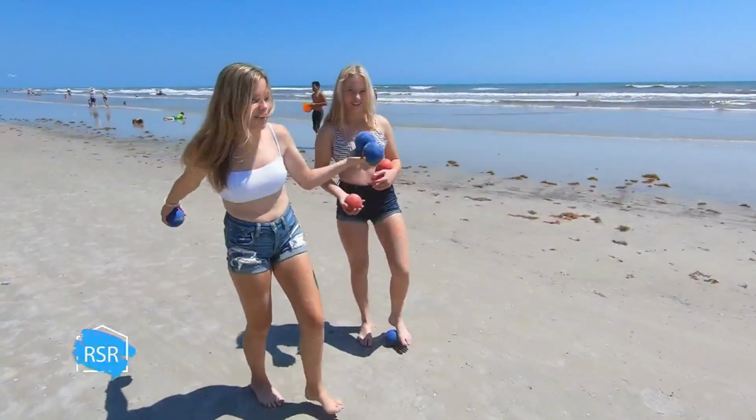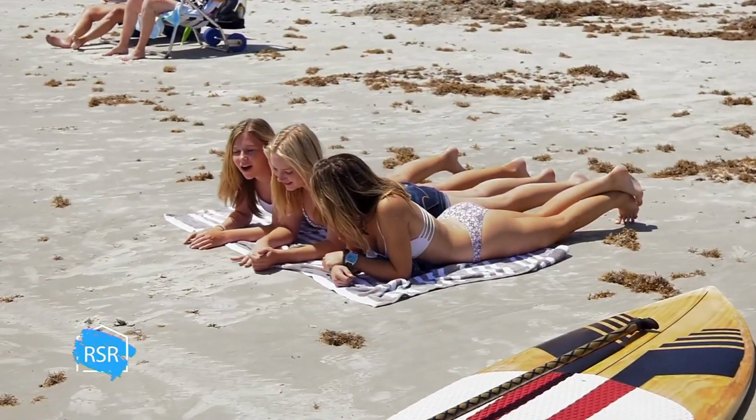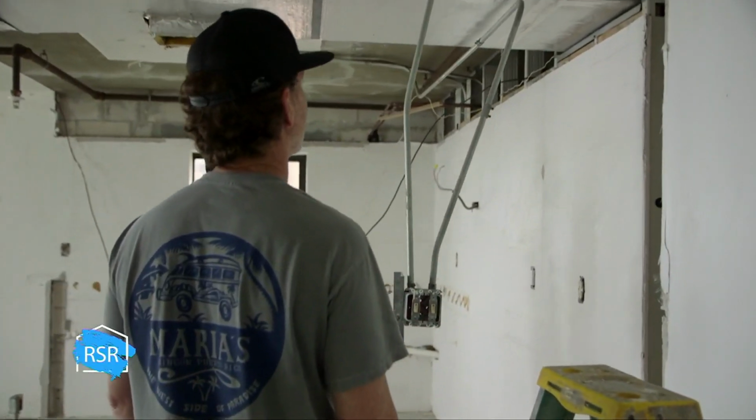With beach season in full swing, the Nelson family is stoked to wrap their renovation and start living it up at their Surfside vacation home. Today, the team is working on a plan to relocate the air conditioning ducts so the new kitchen cabinets can extend all the way up to the ceiling.